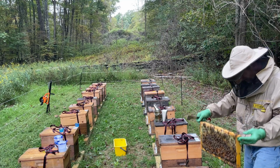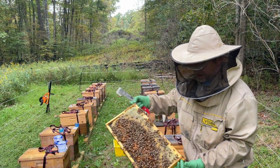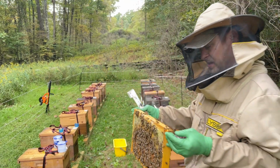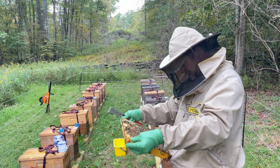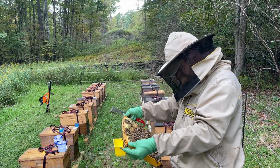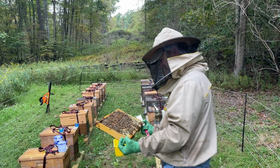She's definitely scaling back on the brood as they backfill this. You can see nectar where brood was. There's still eggs there, but on this particular colony, some winding down. Looking for my queen.